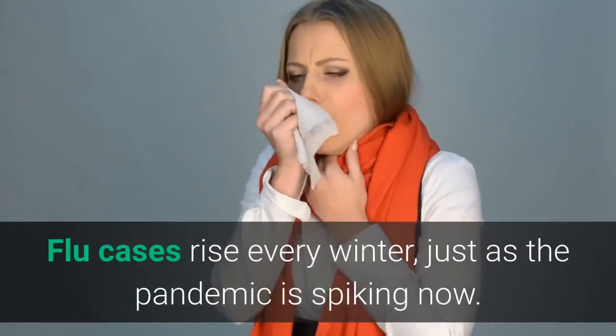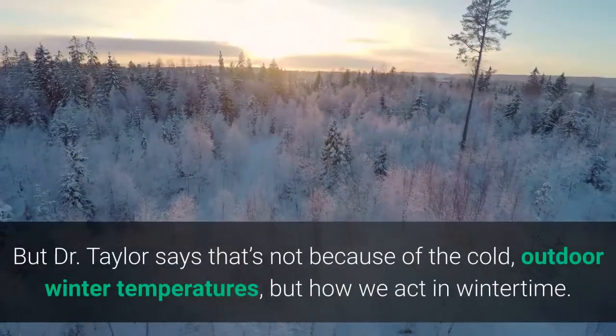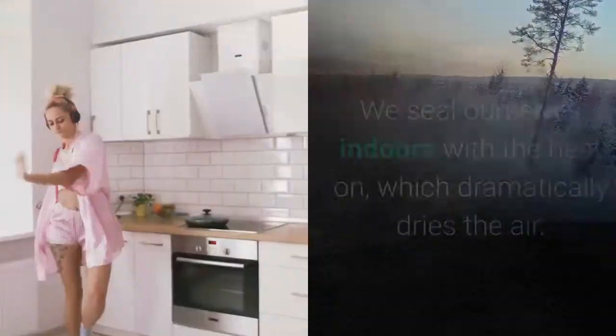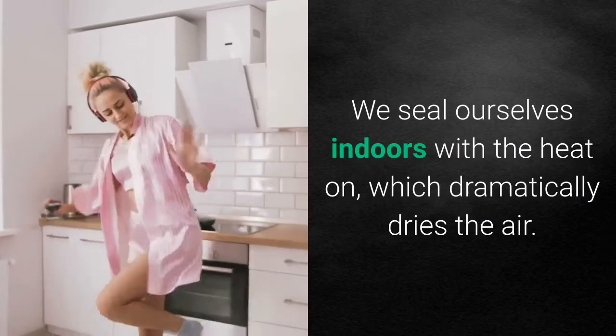Flu cases rise every winter, just as the pandemic is spiking now. But Dr. Taylor says that's not because of the cold, outdoor winter temperatures, but how we act in wintertime. We seal ourselves indoors with the heat on, which dramatically dries the air.